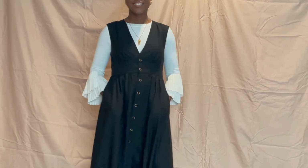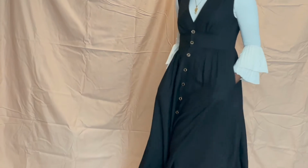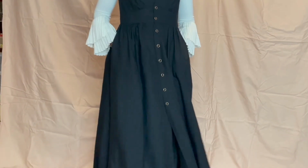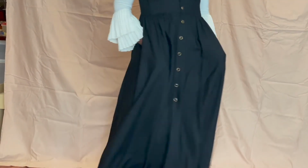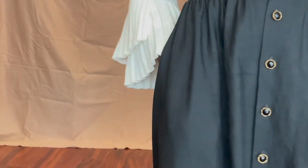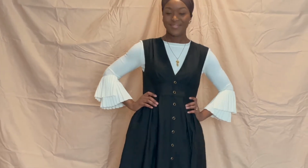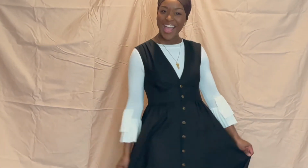But all in all, it has pockets. I made view D, but left out the collar. I love this and I can't wait to make more. I legitimately can't wait to make more. There's so many things that I would make this out of. I've been wearing mine sort of like a pinafore. I don't think I would ever wear it without layering. So for me, it's gorgeous as a layering piece.